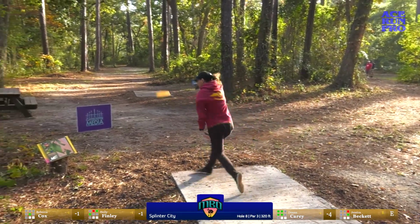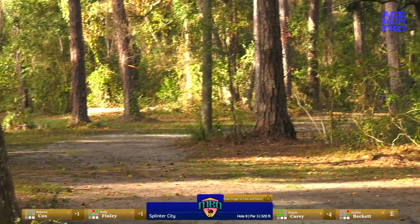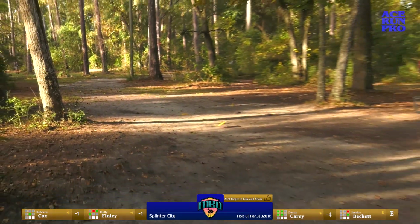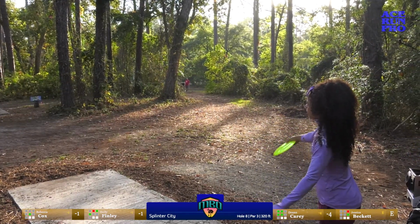Deanne pushing inside of that corner line. Oh, even better. Inside the circle for Deanne Carey. She'll have about an 8-footer.